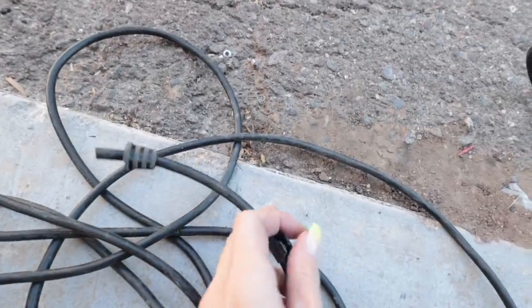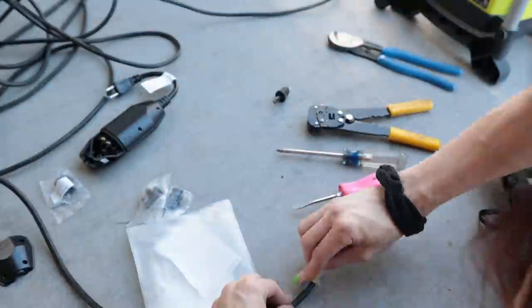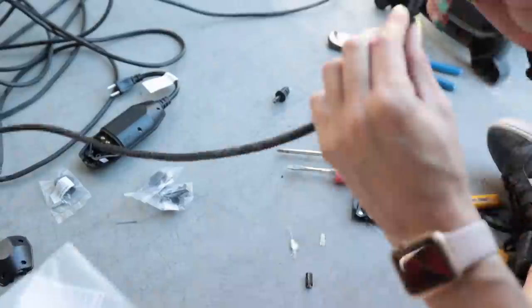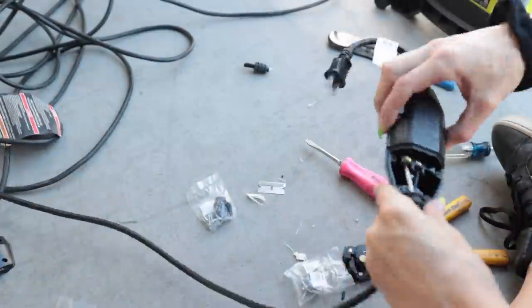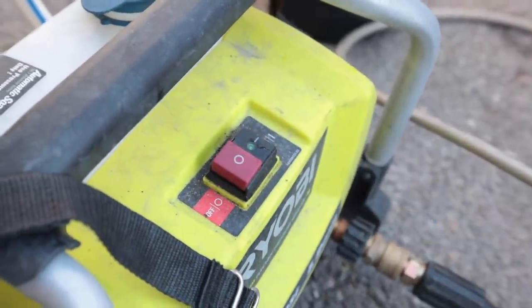Oh yeah, forgot about this. Slight problem. That's the plug to my pressure washer. Good thing I got this thing. And success.